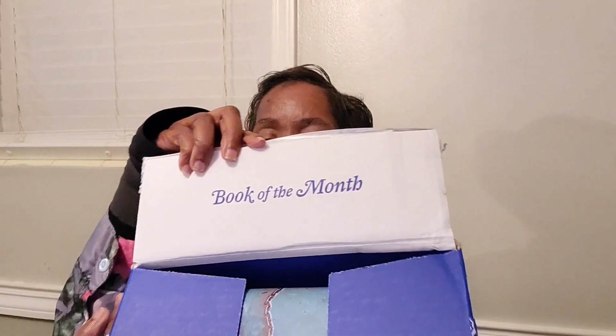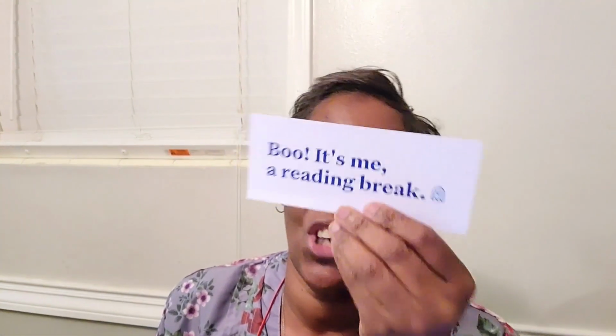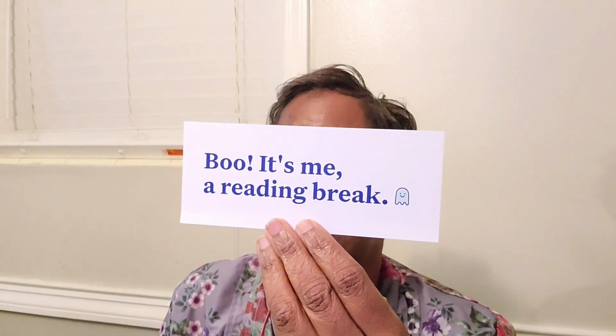So, when I open up the box, it says, you've got great taste. And then over here, it just says Book of the Month. And the book that I purchased has the card. What is this called, y'all? I'm having a brain fart. Anyway, it says, boo, it's me, a reading break. And the book that I got is When I'm Dead by Hannah Morrissey.